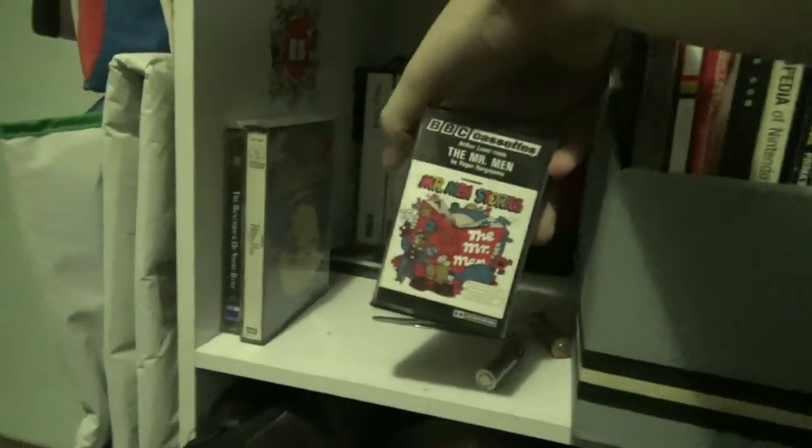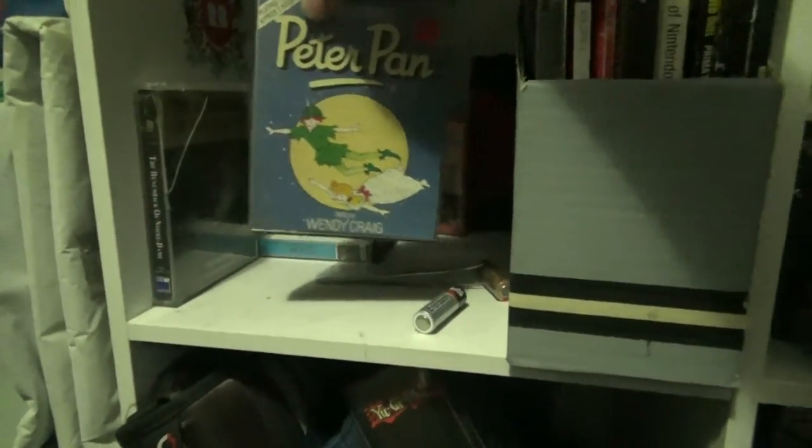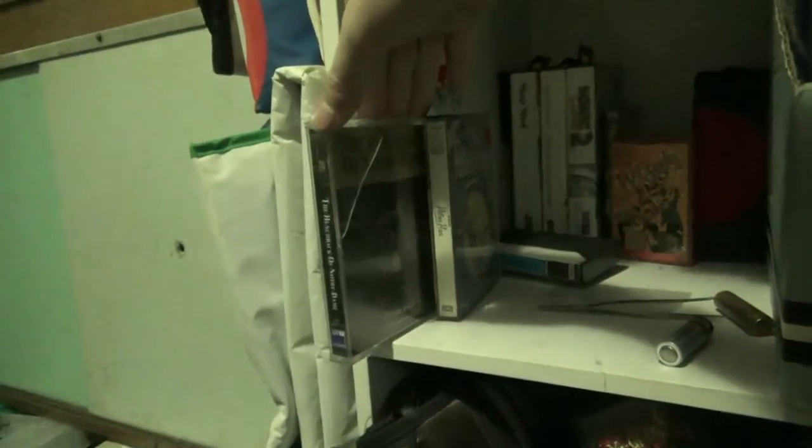And of course, Mr. Men tape, read by Arthur Lowe from Dad's Army. That's pretty cool. Also Peter Pan, but I'm probably never going to listen to that, because that's the expurgated version where they took out all the gore. There's no point listening to the Peter Pan book without that. And Hunchback of Notre Dame, read by Christopher Lee. That featured in the Zenocracy video.